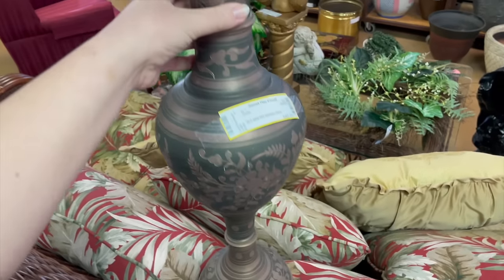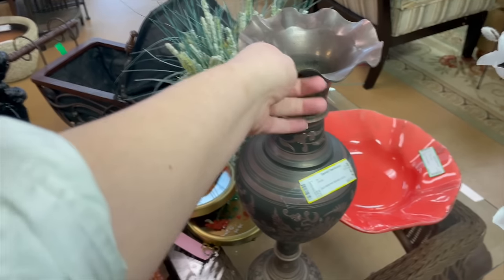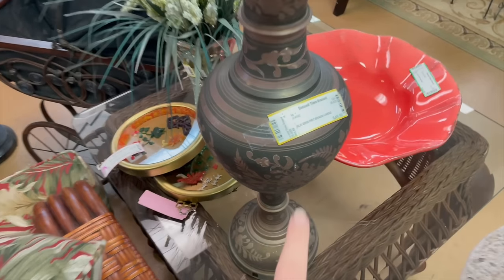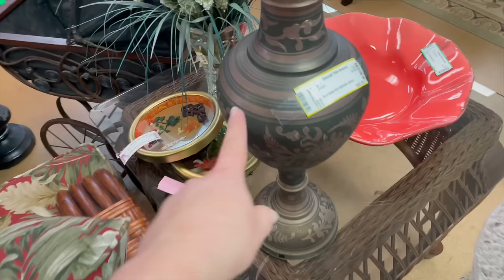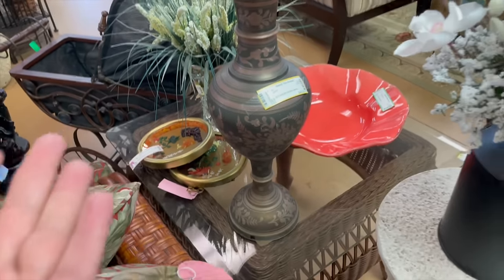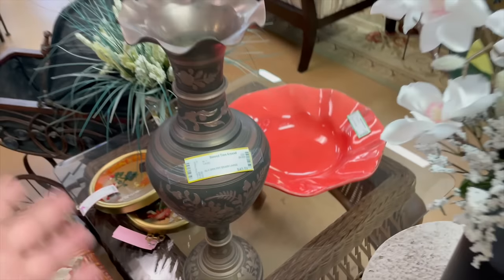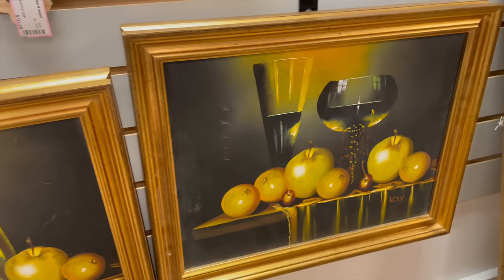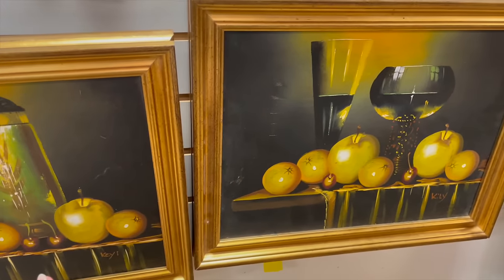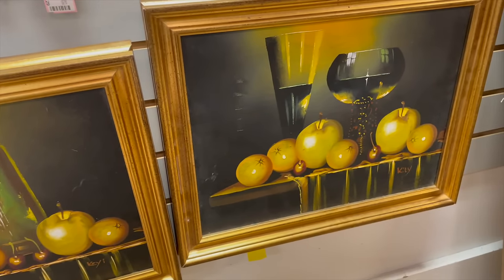Do you guys remember that big vase? I think I've put it mostly on my Instagram stories. Well, here's another one, but it doesn't look like it's brass inlay. What does that say? Black and brown brass large vase. It's almost got this pinkish hue to it. It almost looks more bronzy. $45 is a great price for it. I wouldn't be able to resell it at that price, but these are funky. They're showing up very yellow on camera. They're not that bright in person, but they're $32 a piece and they are paintings.